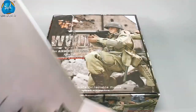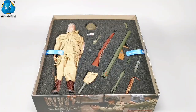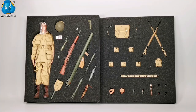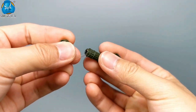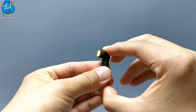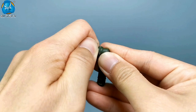Now it is time to open the Deluxe Edition. In addition to all the equipment of the Standard Edition, the following weapons and accessories are added in the Deluxe Edition. A TL-122 flashlight that can be turned on, and exchangeable with different color lens.